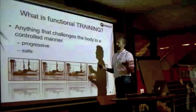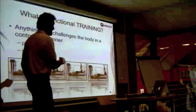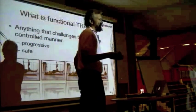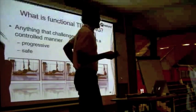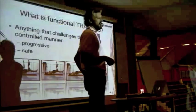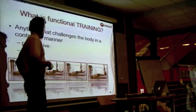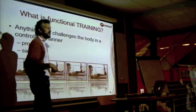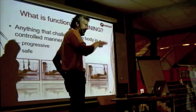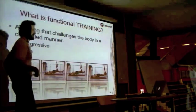So here's an example of functional training. It should be progressive. You need to meet the athlete where they are on that day. If they've had a match on Saturday, let them rest on Sunday and train them functional on Monday. Don't bother on Sunday. Let them rest. If they've got an injury that will interfere with their movement, their pain will interfere. Let the pain settle down and then go into functional.